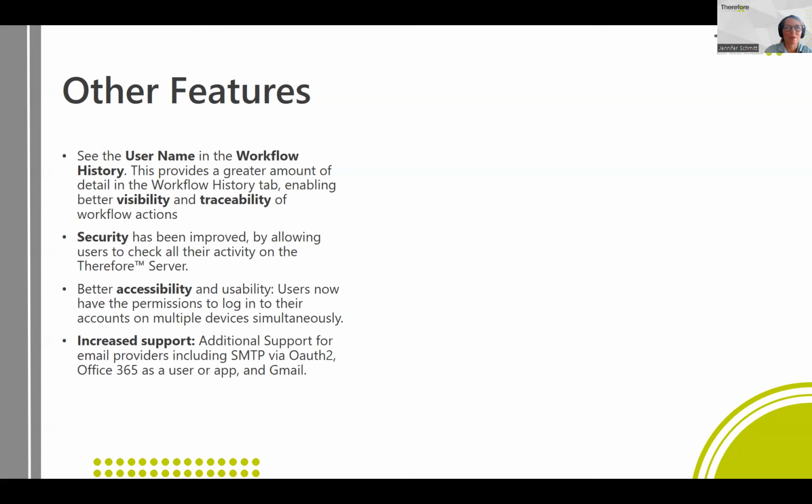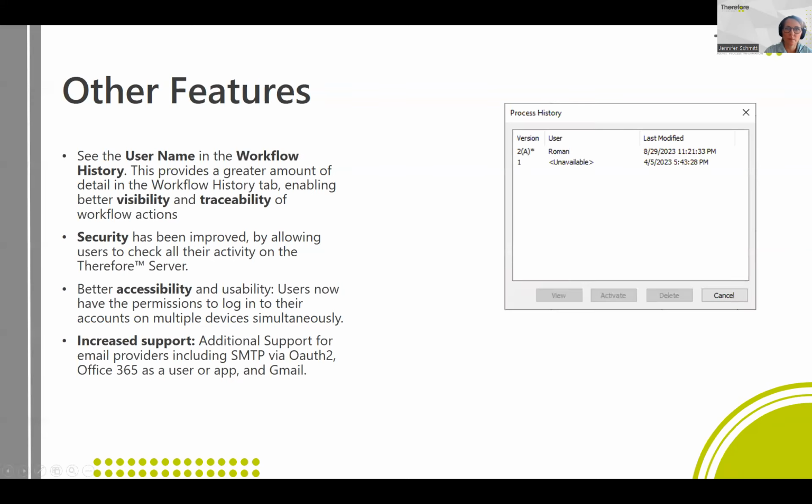Finally, we have a couple of other features as well. The first one is that you can now see the username in the workflow history. And it looks like this. If you go to your workflow history, you can see who made the changes to that workflow, at what time. If you see unavailable, it simply means that those changes to the workflow were done prior to version 30.